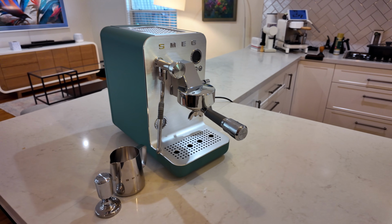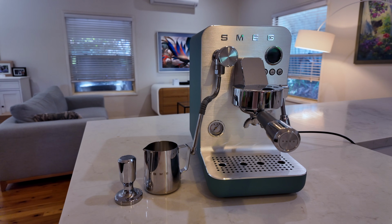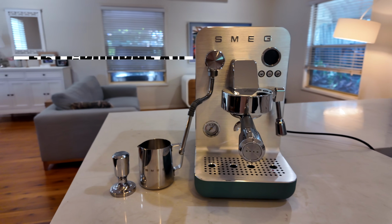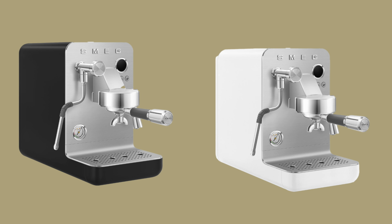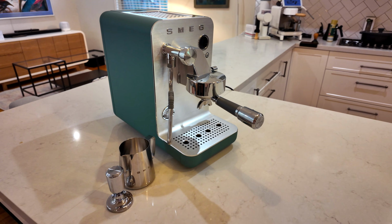But this Mini Pro, I've made hundreds of coffees on it over the last couple of weeks, and I absolutely think it's a solid machine. Not only does it look gorgeous, and they've blended that traditional Italian style E61 group head with the lever with the modern, and it comes in 3 colors. It's got a matte white, a matte black, and this one, which is called the emerald green. However, it's probably more of a mint green. I think this is a solid machine.